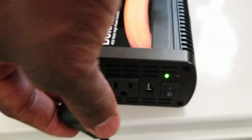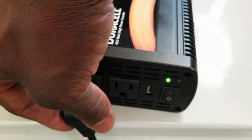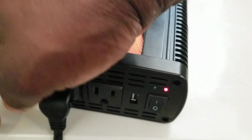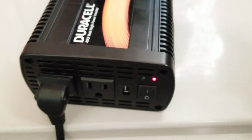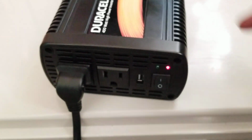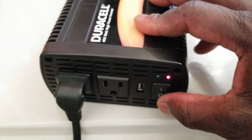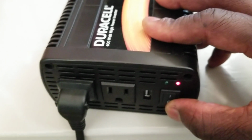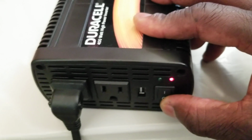So let's see if we can trick it this way by going there and plugging it in. If it's not going to kill it right away, it's going to kill it because all the components, the capacitors on the TV, are trying to suck some juice, so there's not enough power since it's not even 12 volts yet.